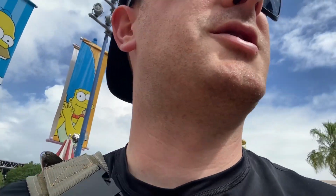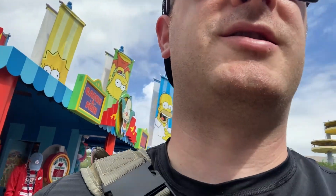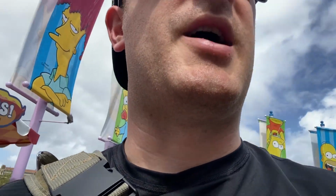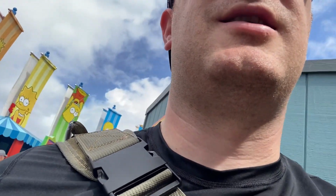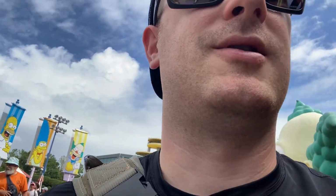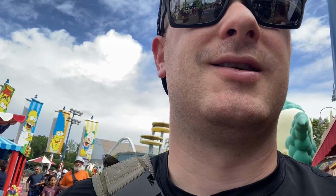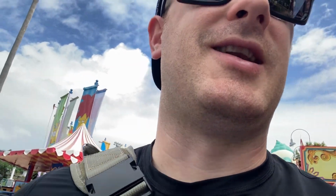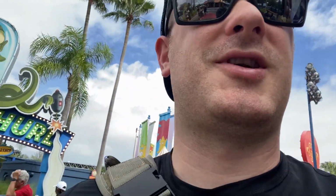Alright guys, so I tried to get on the Simpsons just to walk through the queue to be able to look back there, see what I could find about any more of those tents, but I could not see anything back there, and I ended up riding the ride. So that was all for naught, and now I'm all shook up.